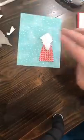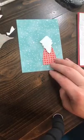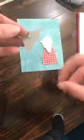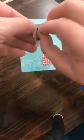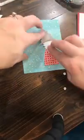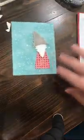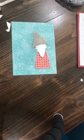Tilt that a little bit. Then we'll pop up his hat, and his nose is just a little circle punch. Let's see if I can get that off my nail. There we go. Okay, so here goes his hat, and we'll put it at a little bit of a tilt. It's already tilted. But I'm telling you, how simple is this? And he's starting to look like a cute little gnome.